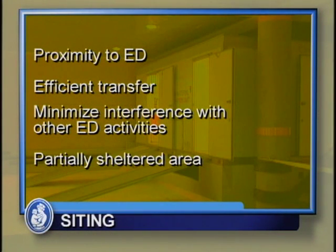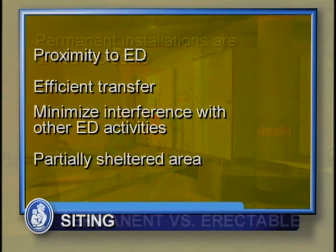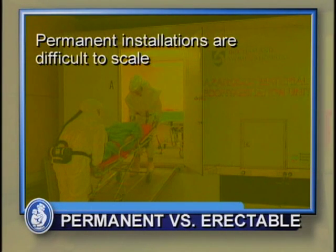Areas that already provide partial shelter from the weather will help simplify the process of siting, designing, and erecting a decontamination system. Permanent installations are difficult to scale to the need, so the system throughput is generally fixed by the number of ambulatory and non-ambulatory shower heads.